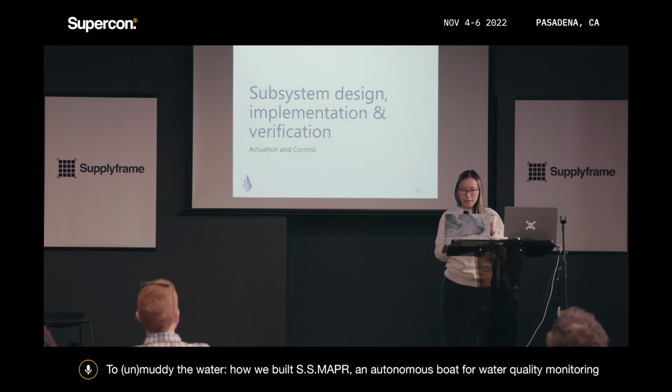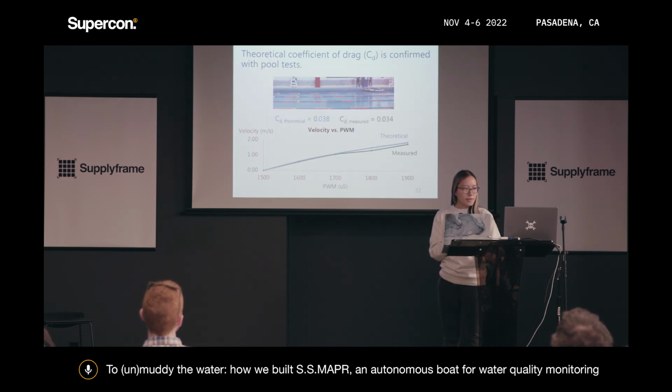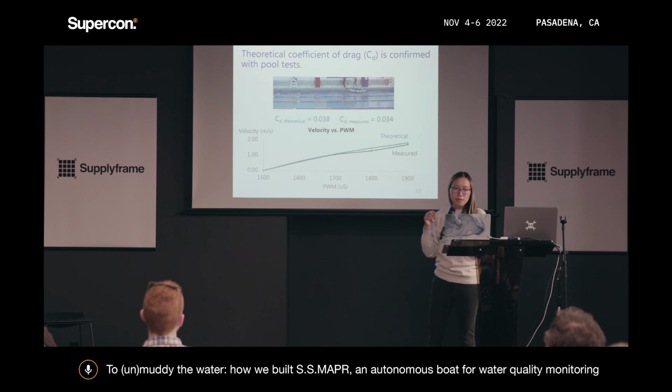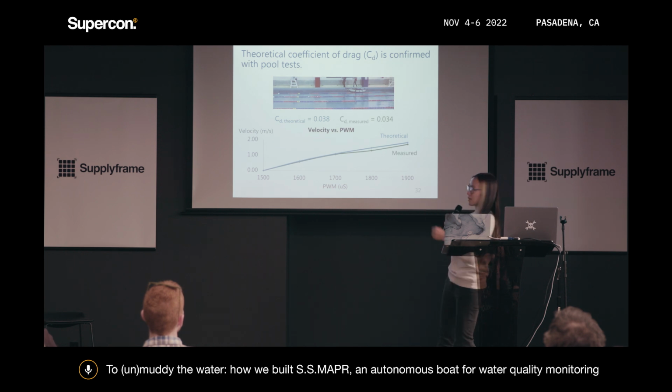Now let's get into the second subsystem, actuation and control. One of the most important parameters that guided the design for that control was the coefficient of drag, which is CD right here. We first get a theoretical value through a fancy simulation called computational fluid dynamics in SolidWorks. And then this value was confirmed through a pool test. This was our school swimming pool.